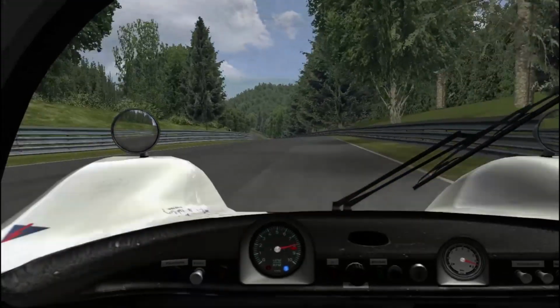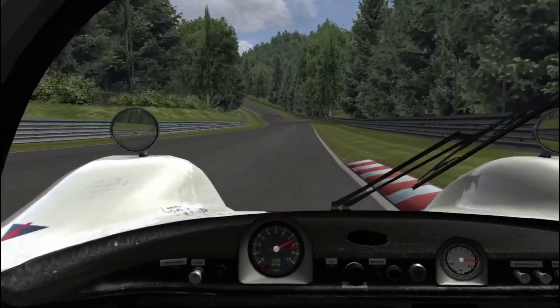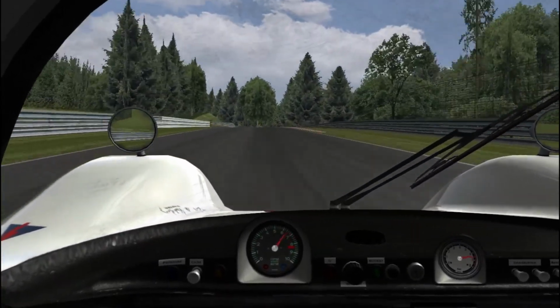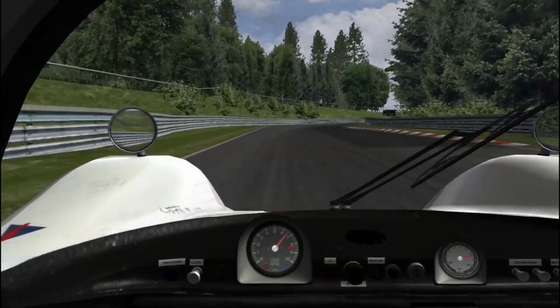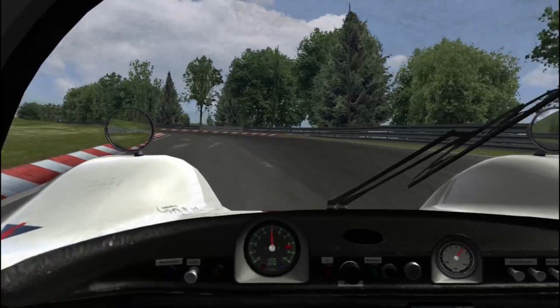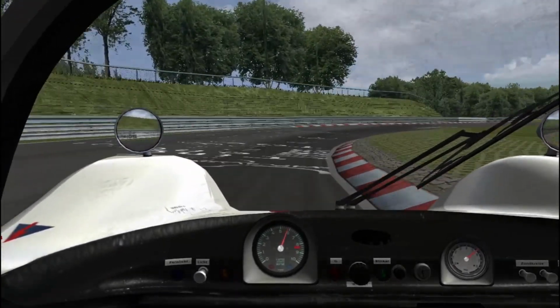4th gear, we might even get to 5th again. 5th gear, now I've got to watch out for the compression at the bottom of this hill. It's an absolute killer. I'm going to brake down to 4th, bit of throttle, braking heavier again, and bringing it in nice and gently, down to 3rd. Of course, feedback is definitely making my arms achy already. We're not even half way round the lap yet.